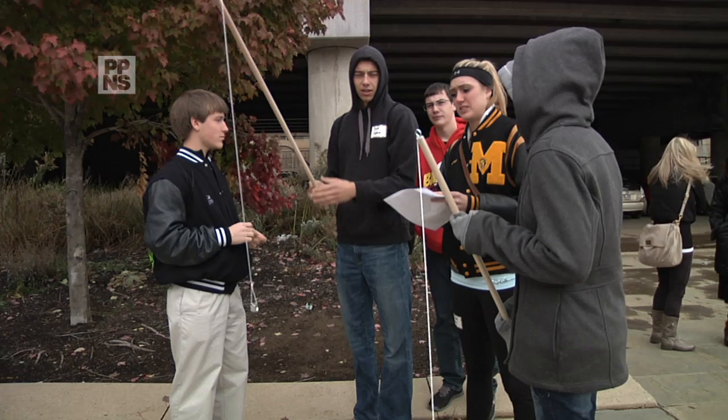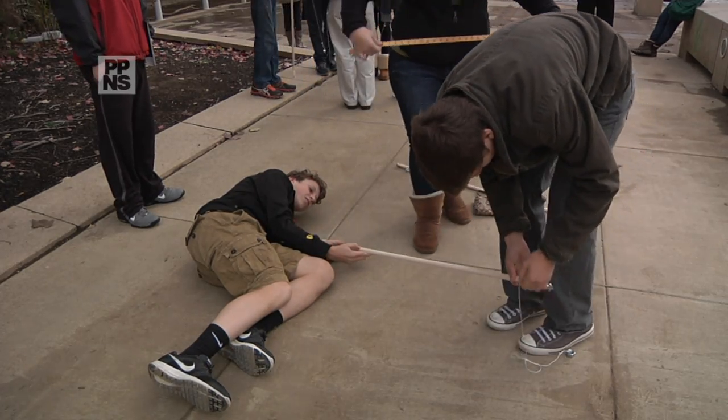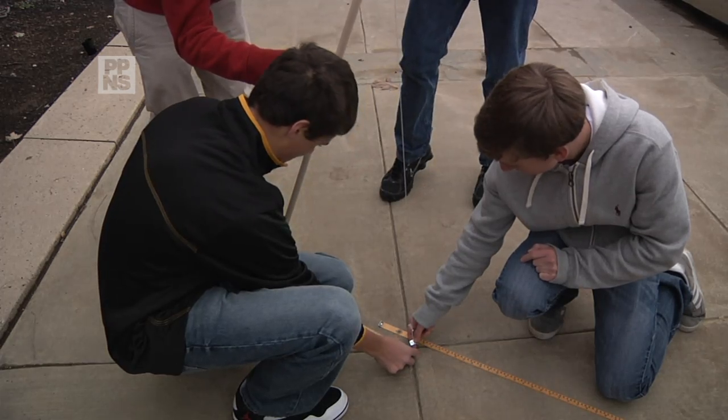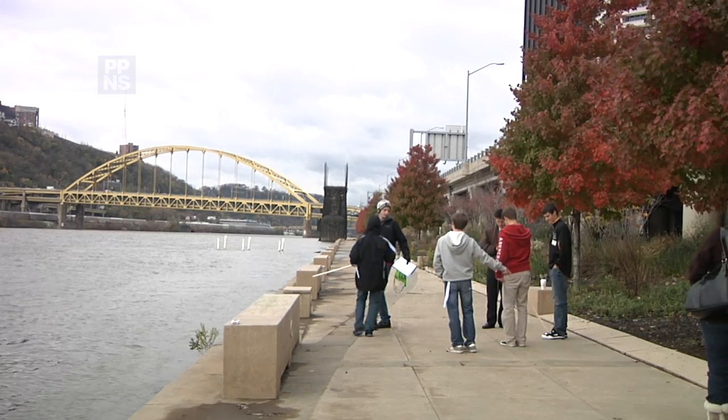As they stood on Mount Wharf, students demonstrated an ancient Chinese surveying technique using sticks, strings, and a measuring tape to calculate Mount Washington's height. We also tried to calculate the height of Mount Washington using similar triangles, and these things are going to be useful later in math, later in careers, because there's stuff that you can use every day to help you with everyday problems. And what's the height of Mount Washington? It's around 370 feet, approximately.